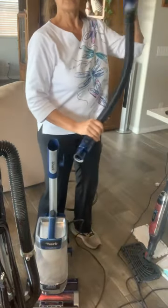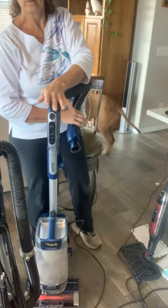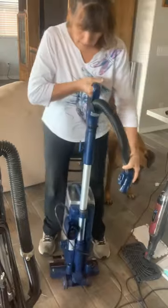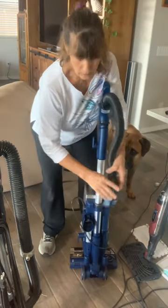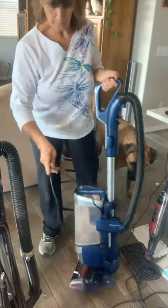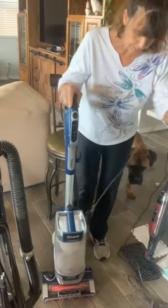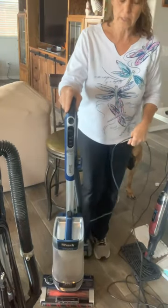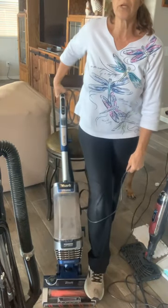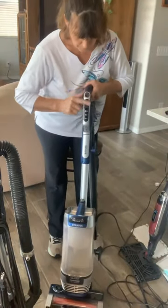Then you take this hose attachment. You're going to put it right in there. Click. Then this guy here is going to go right in there. Okay? Put it in. Click. And you're good to go. When you want to start vacuuming, of course you have it plugged in. There's a little foot thing right here that shows a little emblem of a foot. You just push down on that and you're ready to go. Right here is your power button.